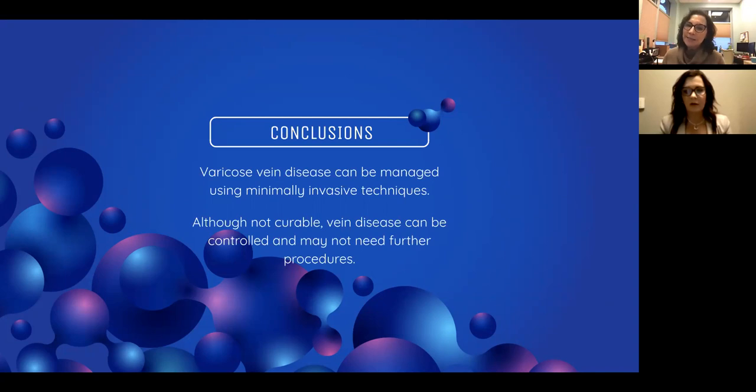But we do the ultrasound standing so we can see the effects of gravity. We can really see if there's reflux going on. And it's a mandated type of procedure when we are evaluating venous disease in the superficial system, at least, that somebody must be standing.